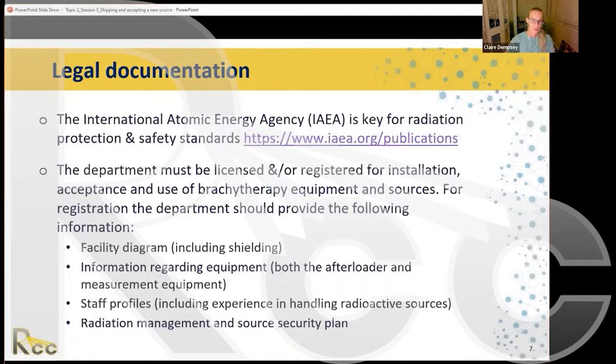So in terms of actually receiving a radiation source, your department has to be licensed and/or registered for installation, acceptance, and use of brachytherapy equipment and sources for patient treatment. So to get your department registered to be able to receive a brachytherapy source and treat patients, there are several things that you'll need to provide your governing body. So that would be a facility diagram, including the shielding in the walls.